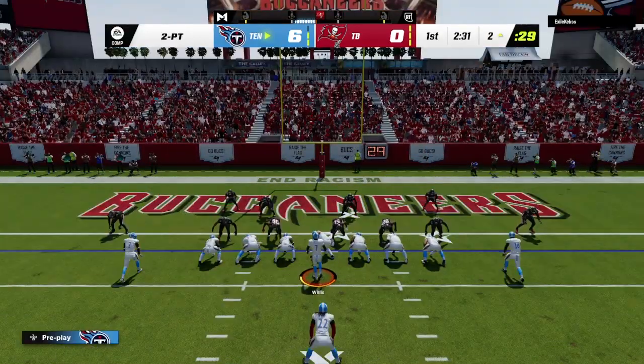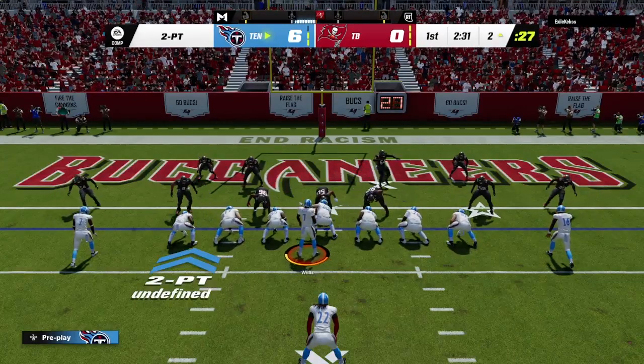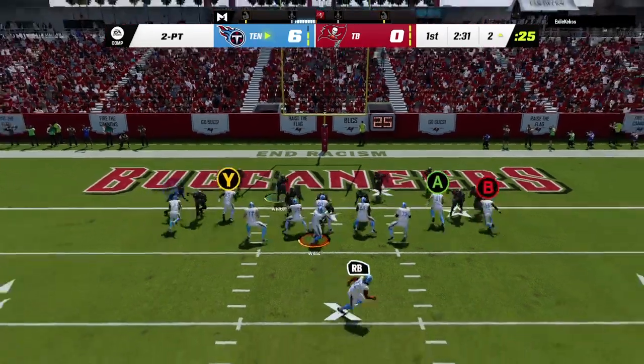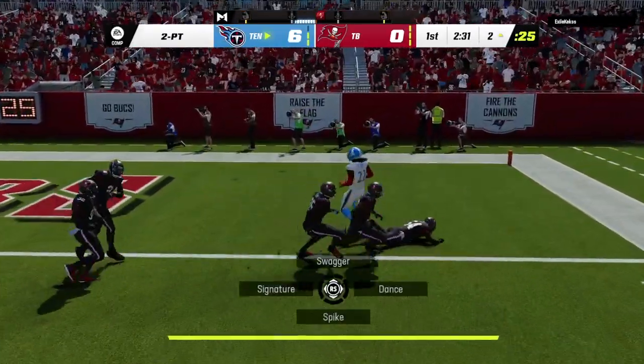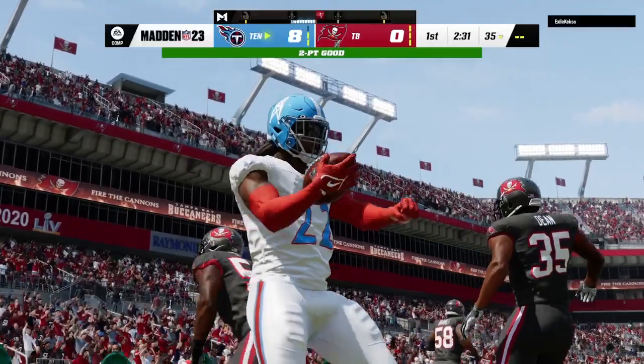Now Mike Vrabel going to tell the offense to go for two here. They'll try and throw for it. That's caught. And he will get in to make it 8-0.